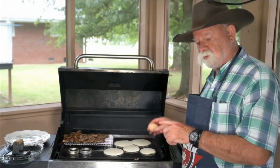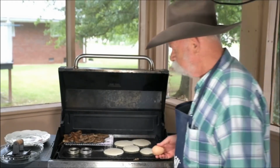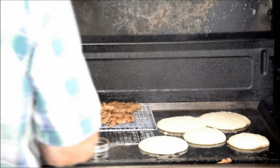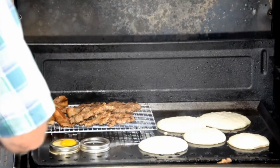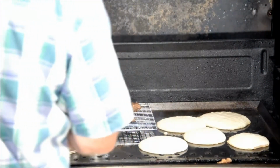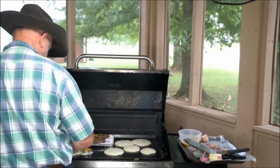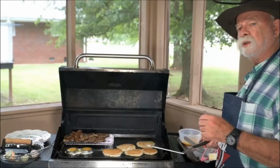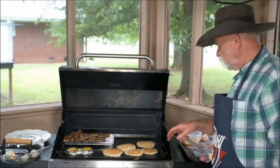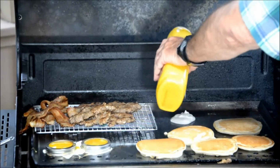So while these pancakes are frying up here on the griddle, I'm going to go ahead and do my eggs because they take a little bit longer than a scrambled egg. Yeah, want you to look at those pancakes, man. Those are perfect. Got a nice tan on them. And so I've got 2, 4, 5. Might as well do a few more. Maybe do some small medallions.